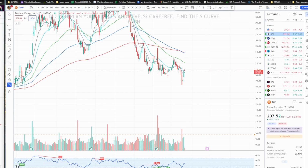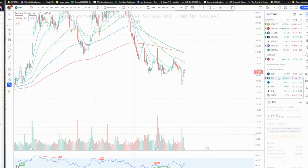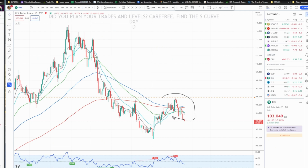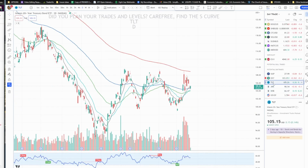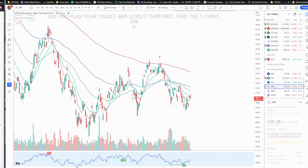Let's take a quick look at the dollar index going into this rate announcement. The dollar's still been very weak, starting to fall off some more. That's interesting price action. Again, looking at TLT here with bonds. Bonds are starting to find a little bit of support. Let's see if they can work their way back up to 108 and see what happens in there.